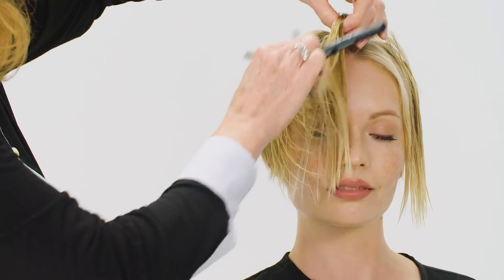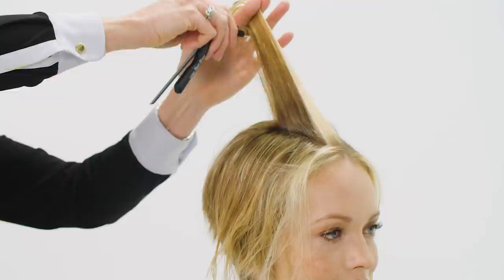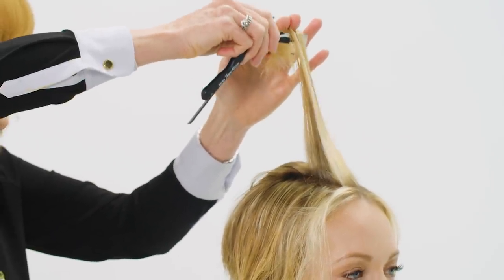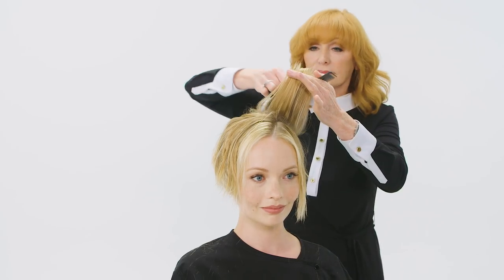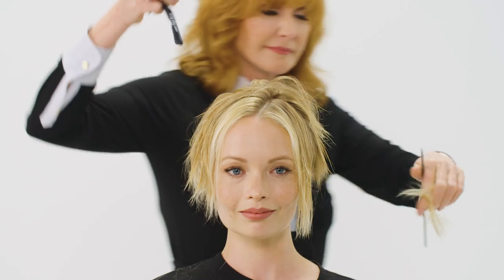Step 23. When working on the sides, connect the layers with the etching technique for an abstract connection. Take sections from top of the head forward, straight out, and cut. Step 24. Move the hair around and mold it into shape. Evaluate the length and the thickness of the hair.